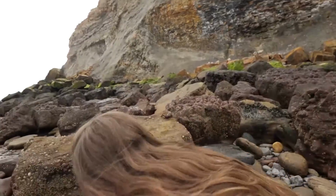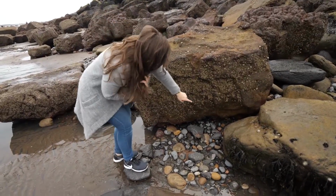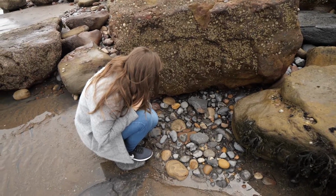Oh, I think there might be another one over there. Maybe it's a rock, I can't tell. No, it's another one. You can see they're all along the bottom half of the rock. You have loads of these little red blobs going everywhere. Holy crap!